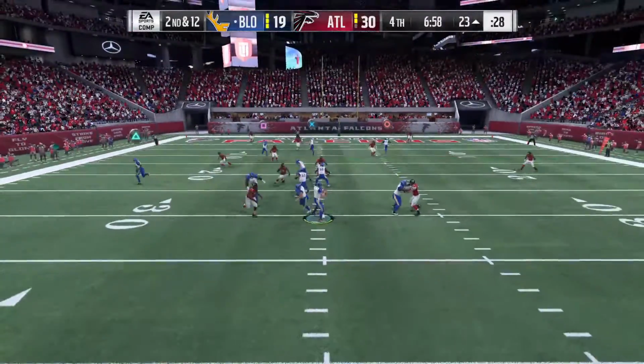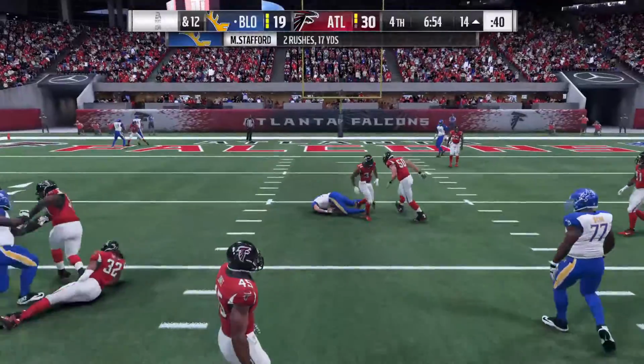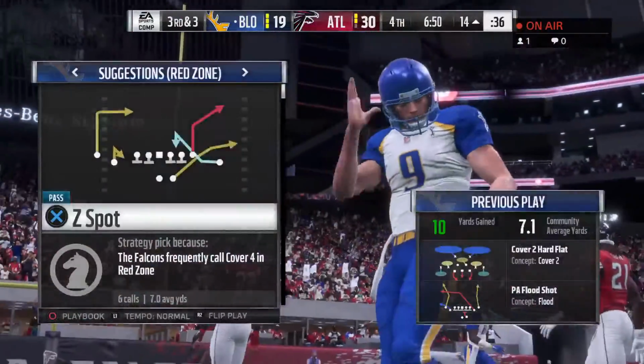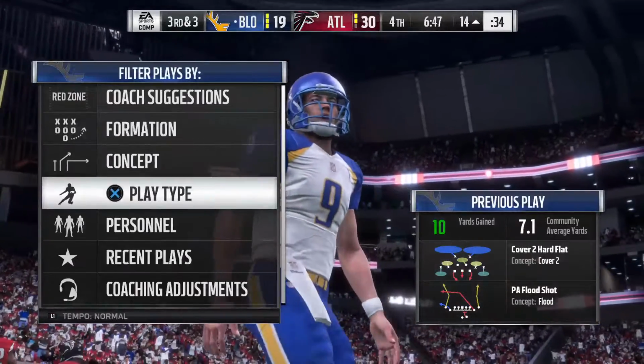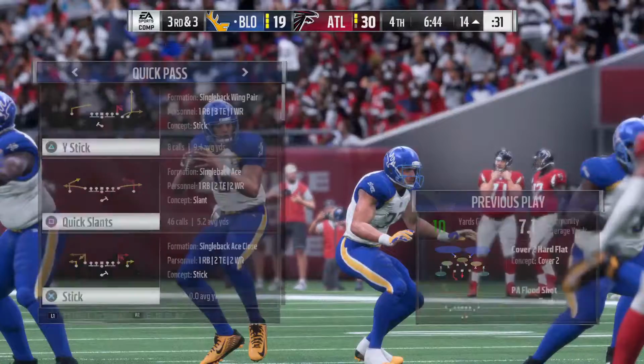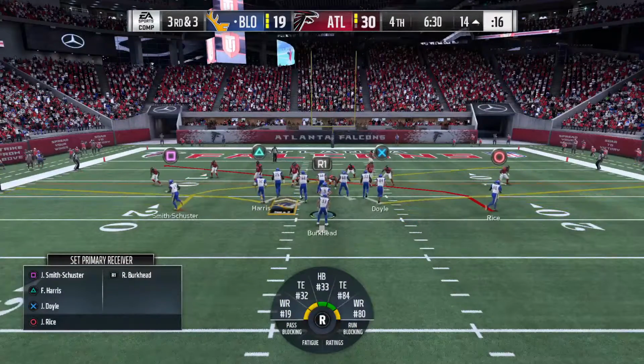Off play action. Stafford. And he's got some space here. And give him 10 that time as he was able to get away from the pressure and get a nice gain. And we have to give credit to him for buying time and extending the play. But you know, there's some really upset defenders on that one. They thought that they had him. Instead, he was coated in Teflon and got away.